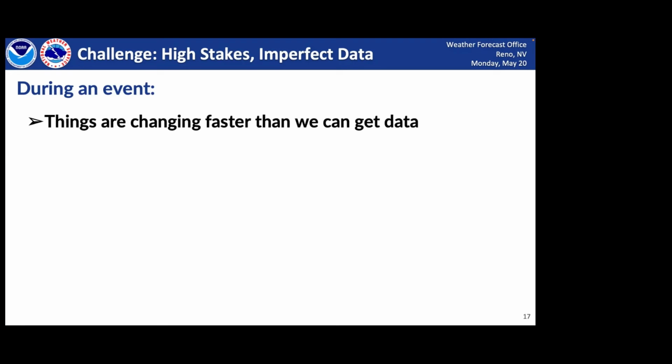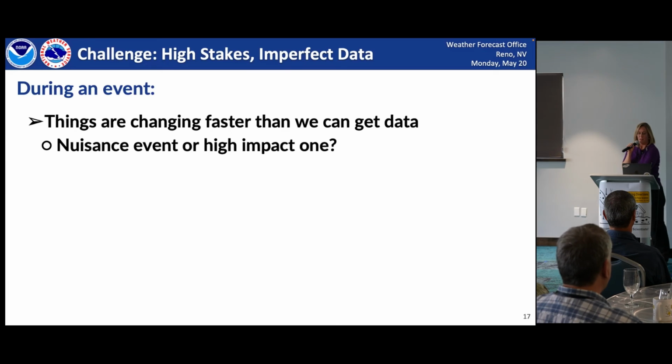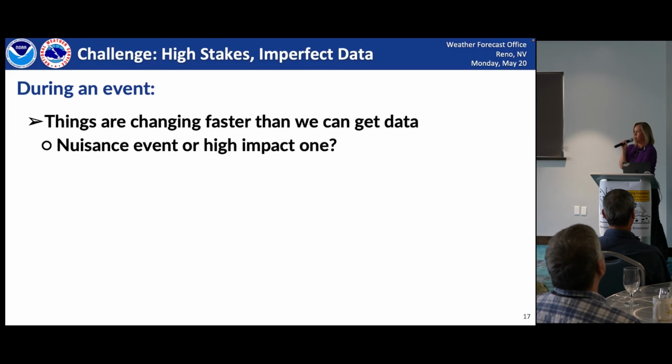So during the event, things are changing faster than we can get data, right? These storms are popping up, they're pulsing, we're looking for ground truth. We're sometimes not getting it until it's too late. We also are trying to discern, is this a nuisance event or is this a high impact one? Are those really high instantaneous precipitation rates going to continue, or are they going to pulse up and pulse down?